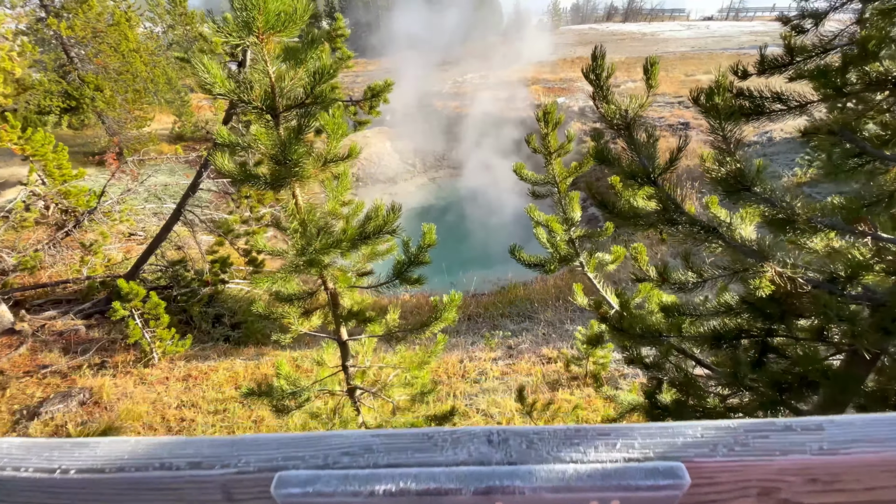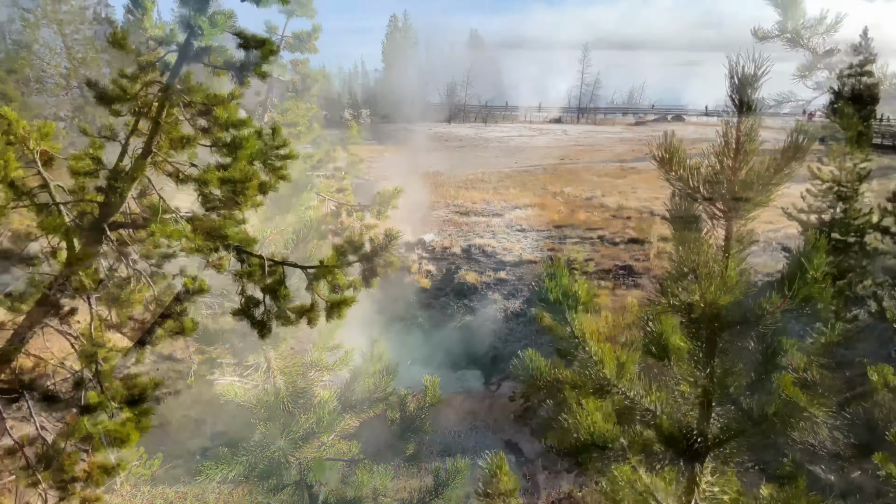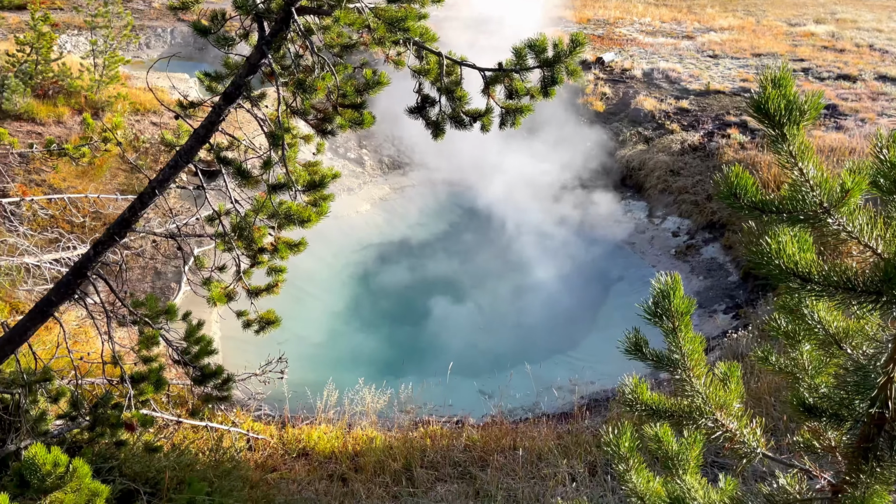Bluebell Pool is often referred to simply as the Blue Pool. It's not hard to see why with its striking blue color.